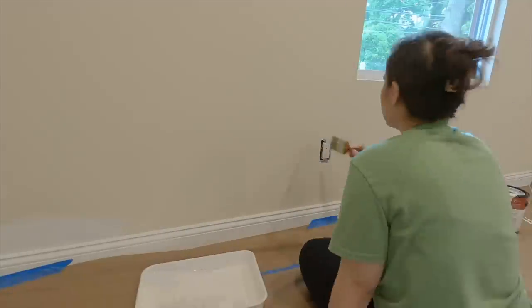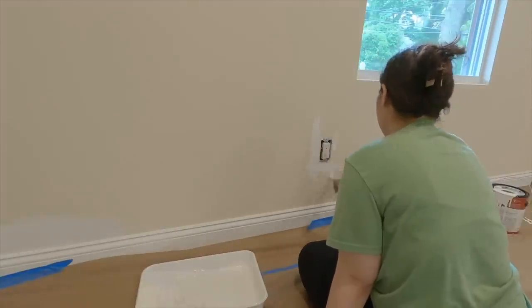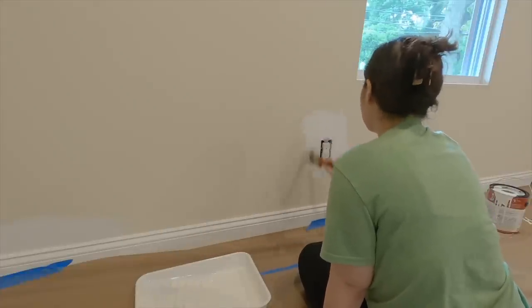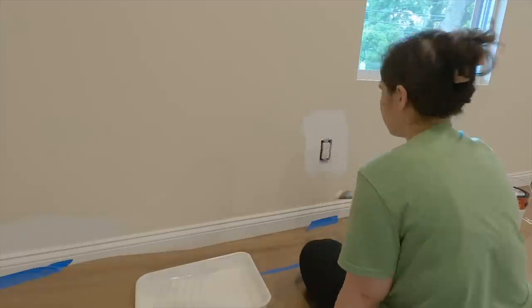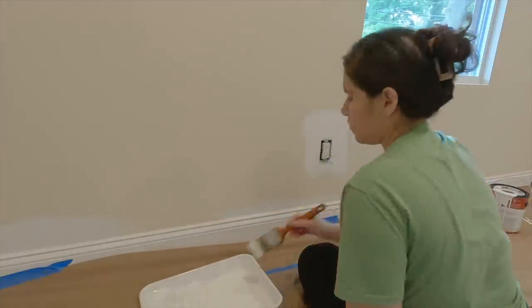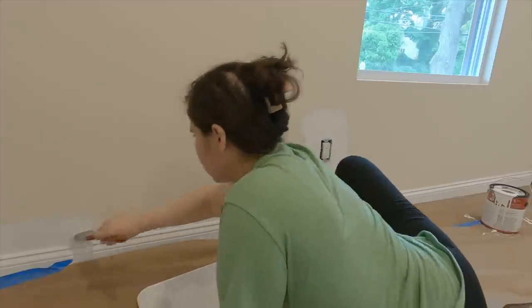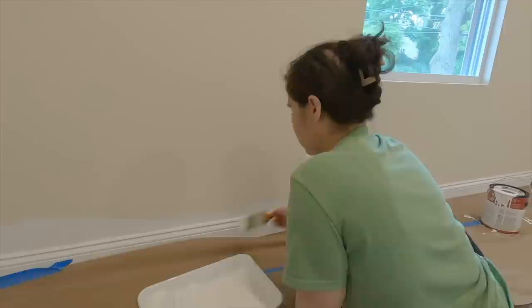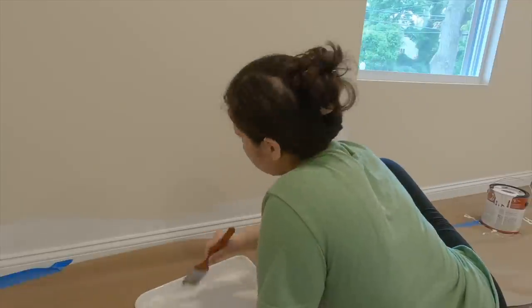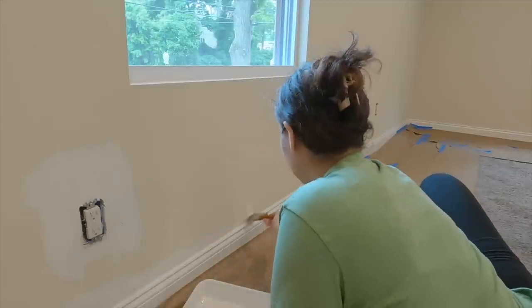The color we chose, and is also throughout the rest of the house, is called Melting Icicles by Behr in a matte finish. I get that question a lot, so there you go, that's the name of the color. I truly love this color. It's the perfect muted warm white for when you still want white walls, but you also want that definition and contrast to your trim, which is usually painted like ultra white in a gloss finish.